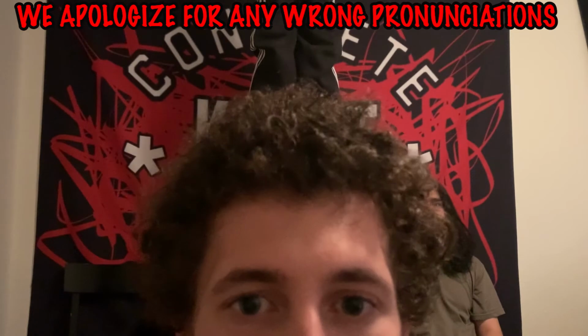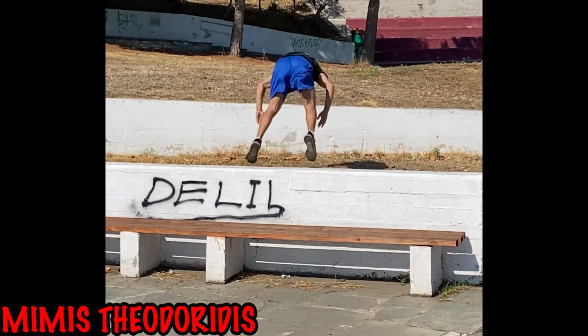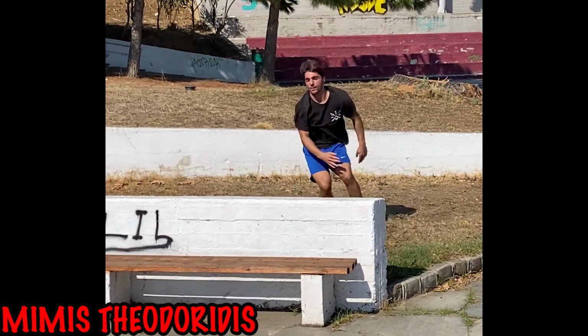And now we have Mimi Theodoridis versus Elijah Wright. All right, let's get straight into it and watch the line from Mimas. All right, coming in with a crazy combination, pop front, pop front. I don't know what this move is, but I love it. Ooh, beautiful connection too.